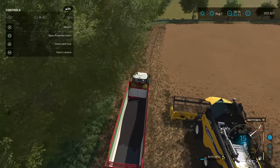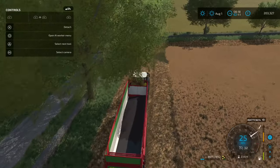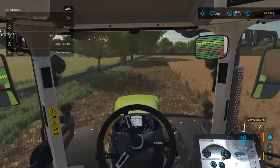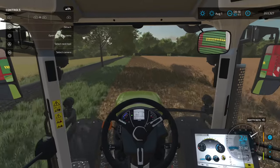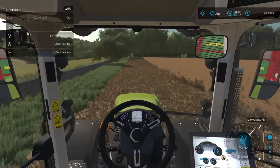Okay, so let's allow him to go around rather than follow around. So let's take the tractor around the edge. Oop, steady. The birds are out already, didn't take them long. So we get the tractor back to the corner there.